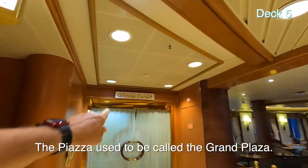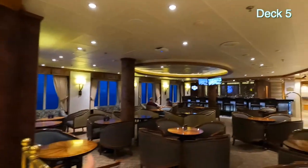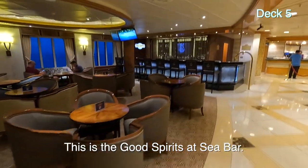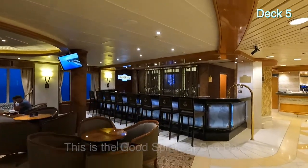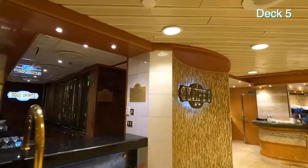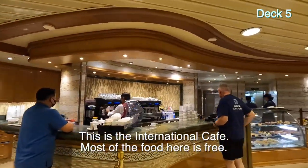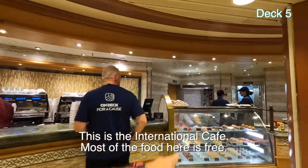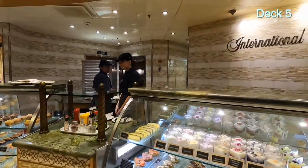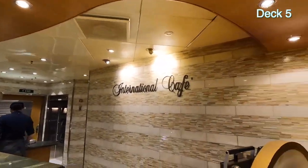This used to be called something different. There's bathrooms there. This is Good Spirits at Sea. It's fairly recent. This used to be Bar Piazza. This is the International Cafe, where you can get your specialty coffee and different kinds of food. Food is all free, mostly all free, and they will give it to you. International Cafe.